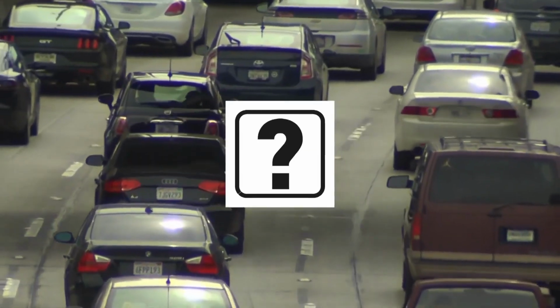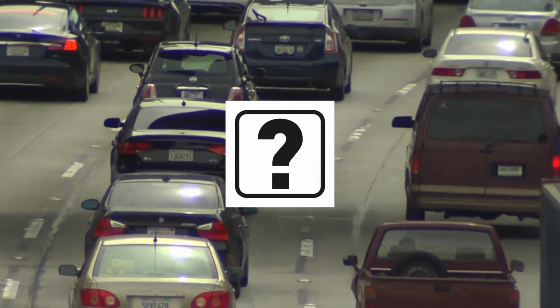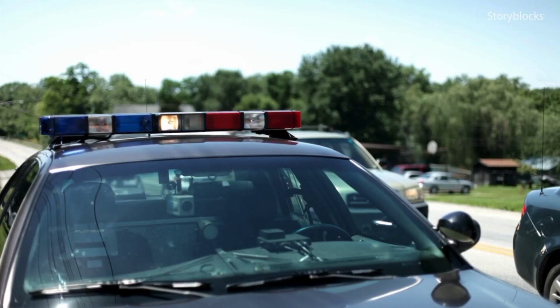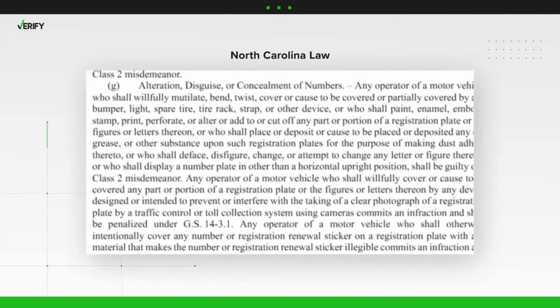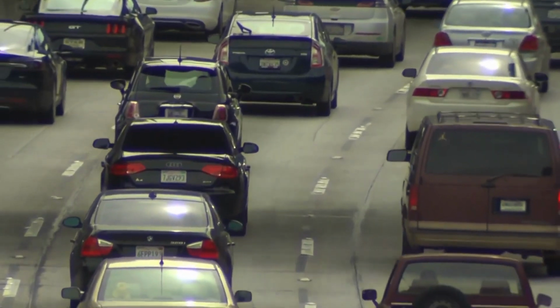But is it legal to drive with one of these license plates? You have to have an active license tag with current registration on your car, or else you're going to get in more trouble than for obscuring the tag. That'll be a bigger ticket. North Carolina law also states you cannot cover up or obscure your registration or license plate, or else you could get a ticket. You're supposed to have your tag properly displayed, and that would not be a proper display of the tag.